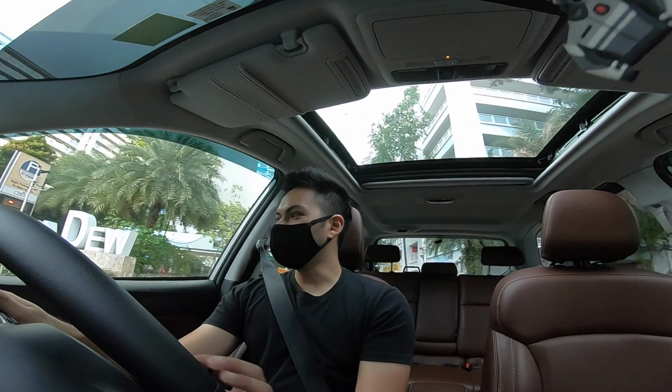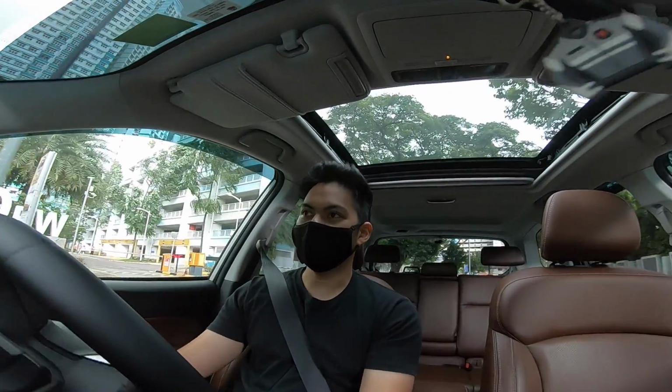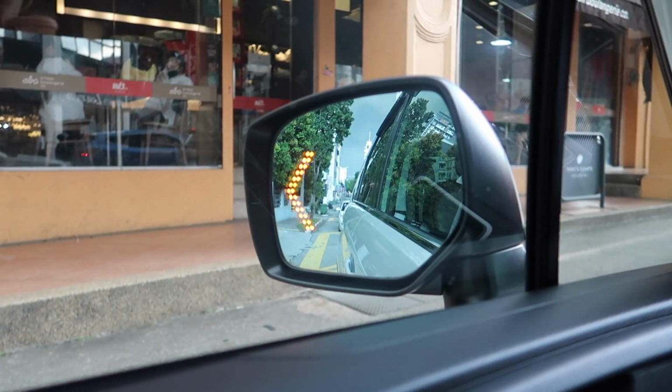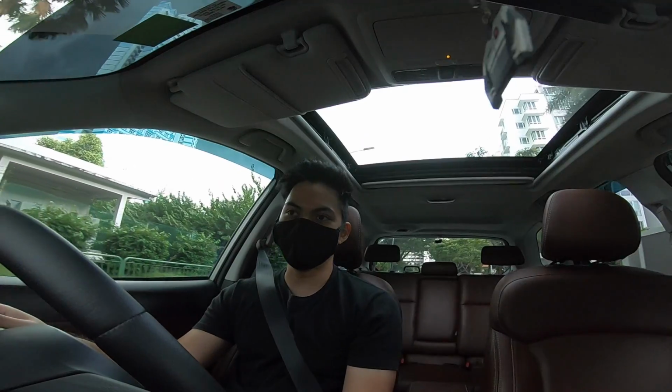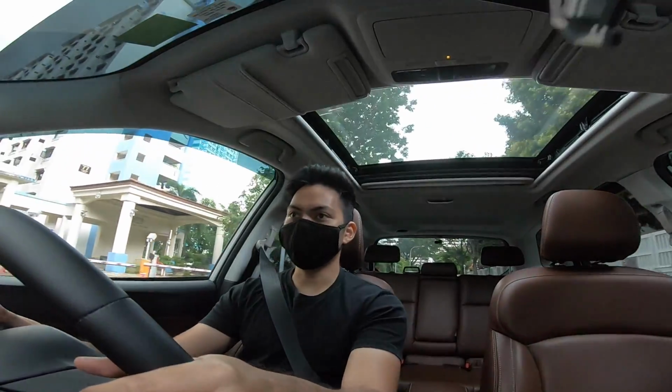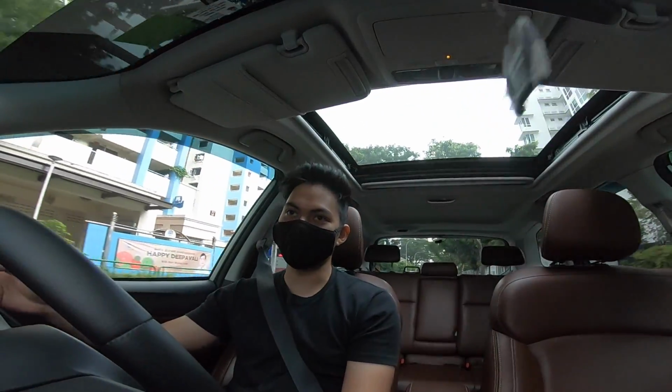Also, one thing I want to point out, the side indicators, the ones on the door. Some Forester owners have complained that when they go for inspection, it failed inspection. But this is not an aftermarket modification. This is actually stock. It comes with the car.